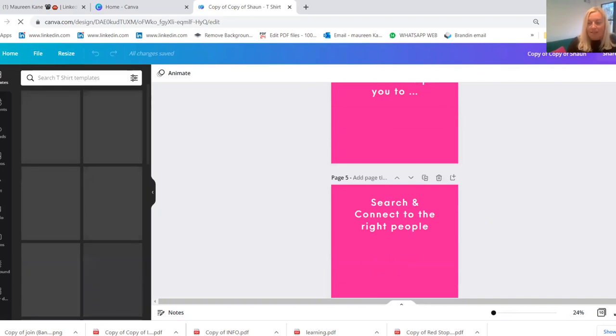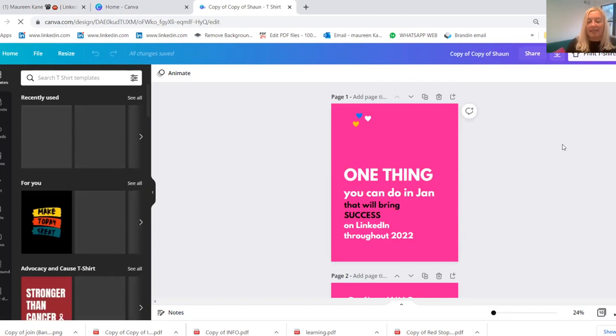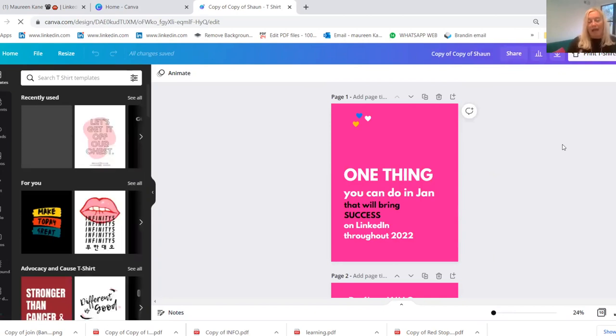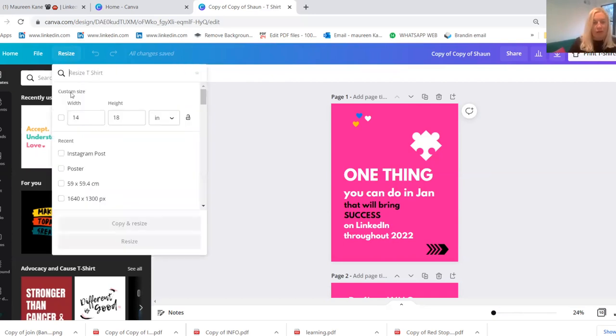But what I love about this the most is, slideshows are typically called that on LinkedIn, but on Facebook and Instagram, they're called carousels. Typically for the size of a slideshow post on LinkedIn, I will use a poster size. But for Instagram, you can click resize, because Instagram doesn't fit in the post. So again, poster is a typical size I'll use for LinkedIn.